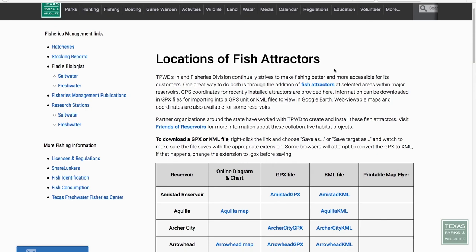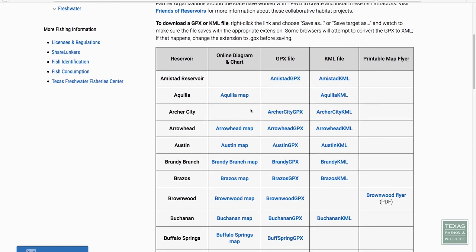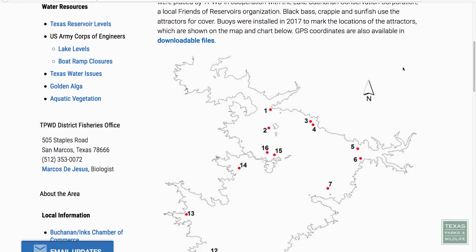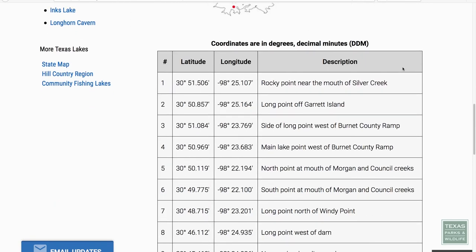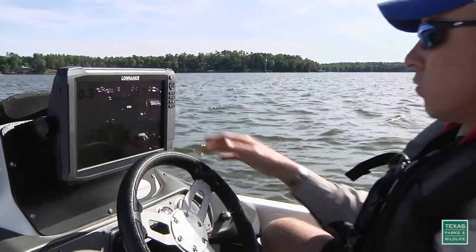When we complete our habitat projects, we actually have different sites along the lakes. So these structures are marked with a GPS coordinate, and they're actually made public on our website, on TPWD. Anybody who wants to try them out could go out there and load those coordinates and put them on their depth finder and find these structures. We'll go to this one for now.